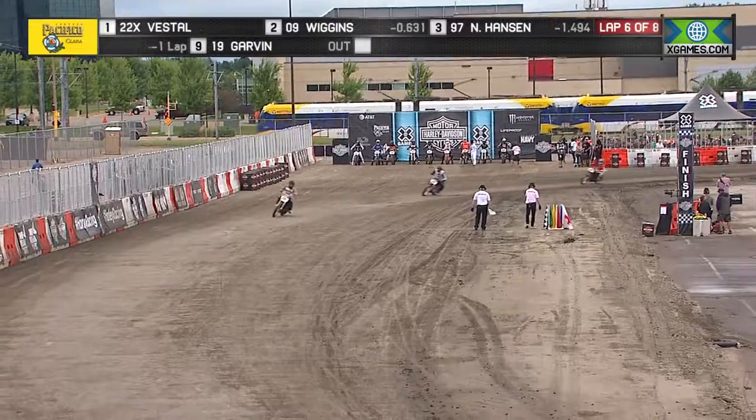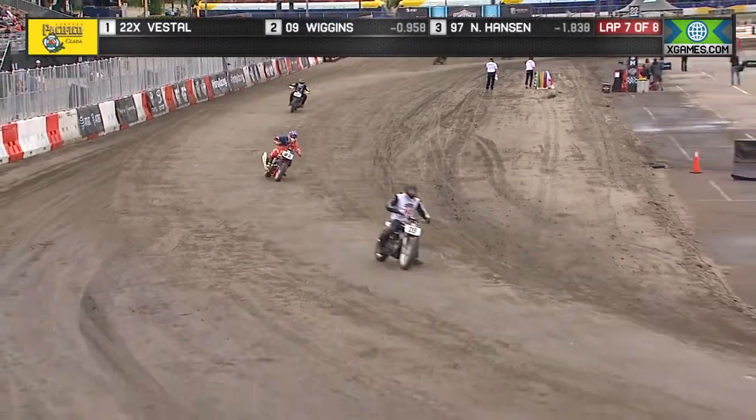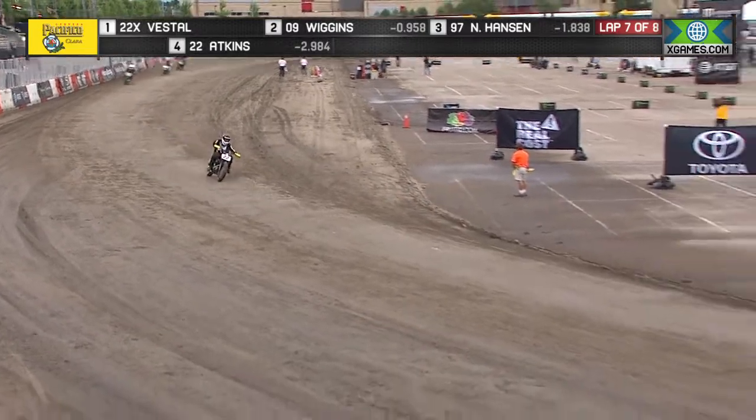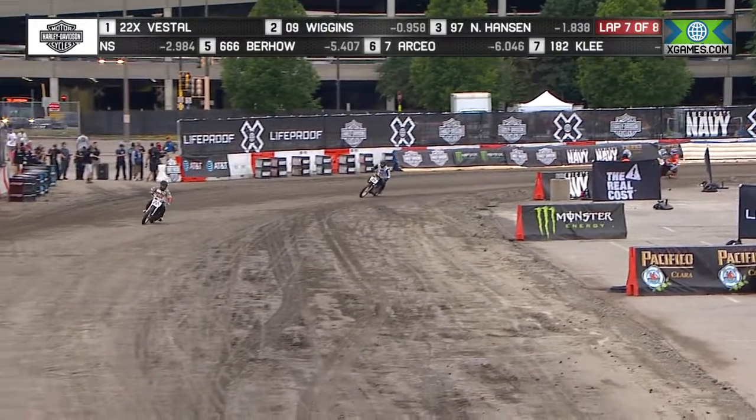Laps are winding down. These heat races are only 8 laps the distance, so you got to get done in a hurry. It's go time, and you can see breaking traction, trying to bring it back in.